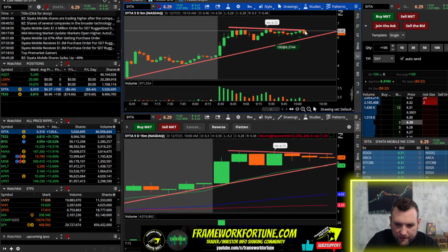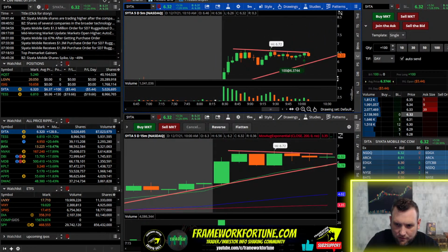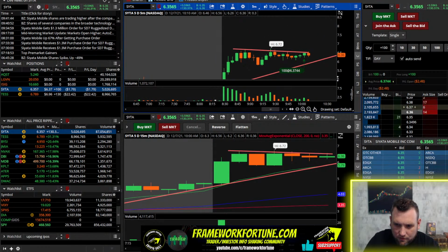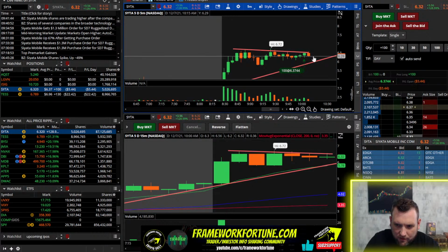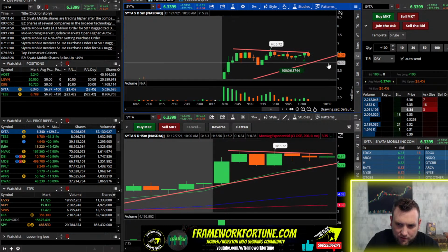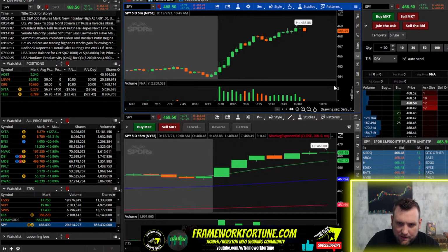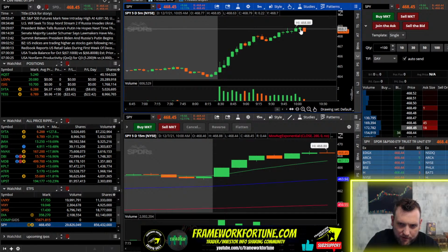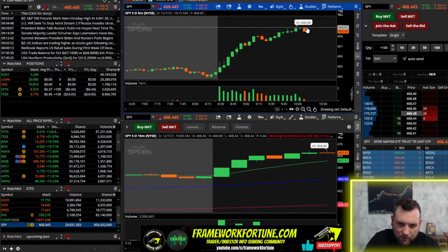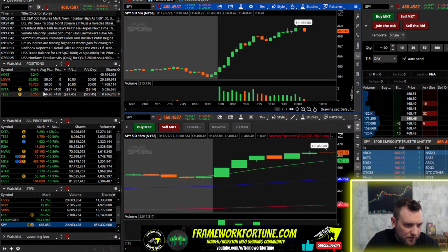So we did get a rejection there off 650 on this. Threw a wick up, which is nice, but we did get rejected. We needed to break and hold 650. Let's make sure SPY's not dumping. Ooh, that's interesting. SPY on the 5-minute, little doji star, followed by this bearish candle. We may see the SPY dump down a little bit.